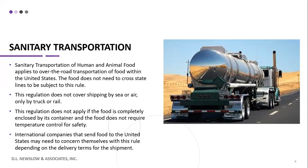So international companies, if you're sending food to the US, this could be important. It depends on the terms of your shipment, because depending on the terms you've worked out with your customer, the actual ownership of the food can change hands at different times. Sometimes, ideally, the customer would like it not to become theirs until it hits their dock. In that case, if you're arranging all the shipping and you're not giving over ownership of that product until it actually hits their dock, it's possible that you may have a leg of transportation that is going to be subject to this rule. We're not really sure how enforcement is going to look at this stage.